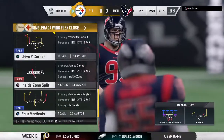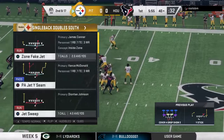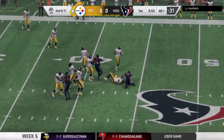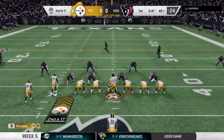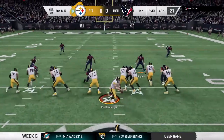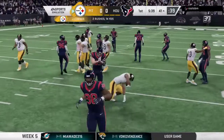J.J. Watt in there to get him, and that is sack number 6 now for him on the year. 2 sacks last week, another one right here. He's been unblockable lately, and I think that goes all the way back to not just his offseason, but the film study he's been doing during the week, because I think he's found matchups that he likes, and he's capitalizing. A few times he's even defeated double teams. He doesn't care at this point.